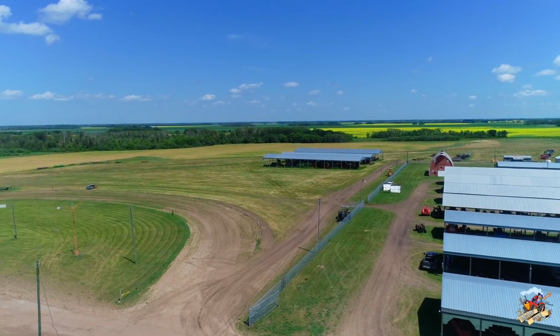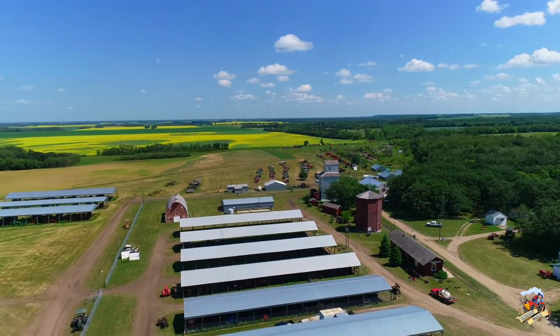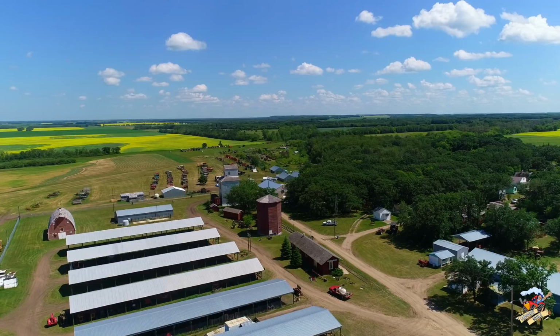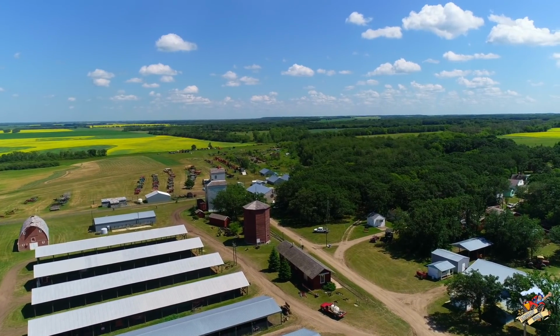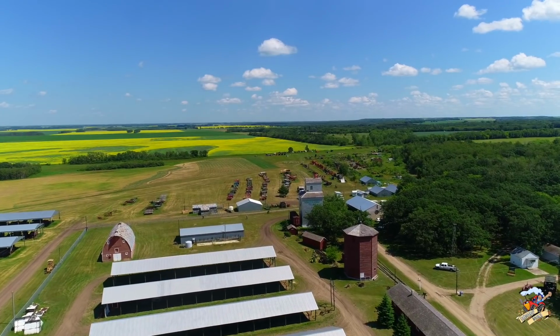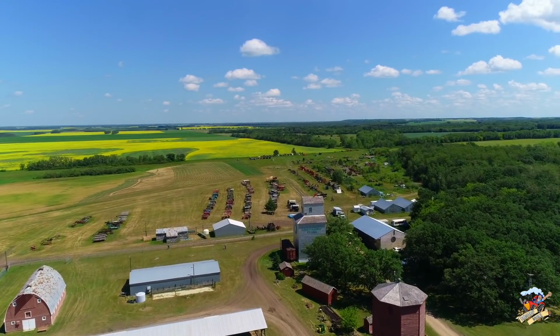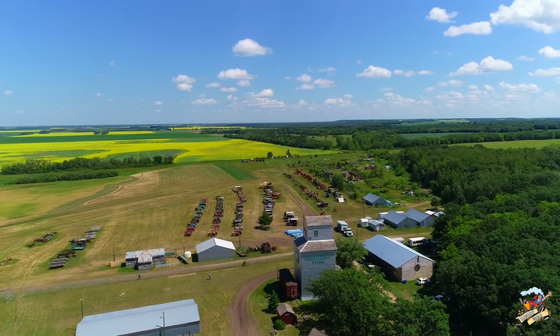One other thing I would like to point out, you see all those fields of yellow in the background, that is canola. So canola is a pretty popular crop up here in the western Canadian prairies. You also see it in the United States, in North Dakota, Montana, some other states and so forth, but mostly on the high plains.